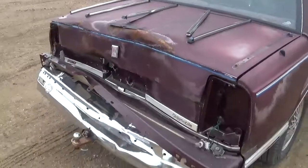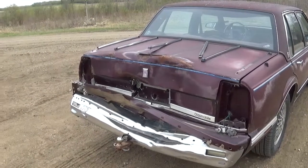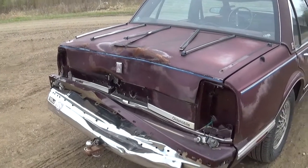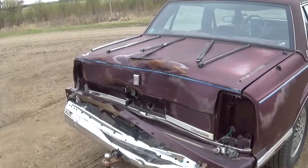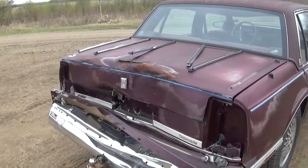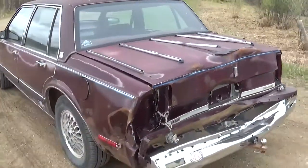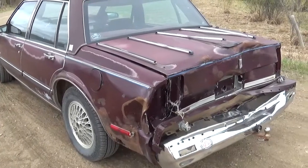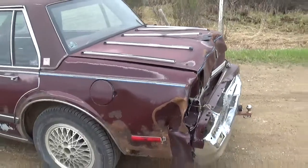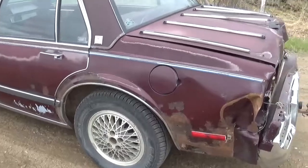rear end damage here. This is what ultimately parked this car. I never reported the accident. It was just my friend that hit me. And I just thought, you know, it'd probably be cheaper and quicker and easier to just find some replacement panels myself and just fix it up and drive it again. No inspections, you know. So that's what's going to be done there.